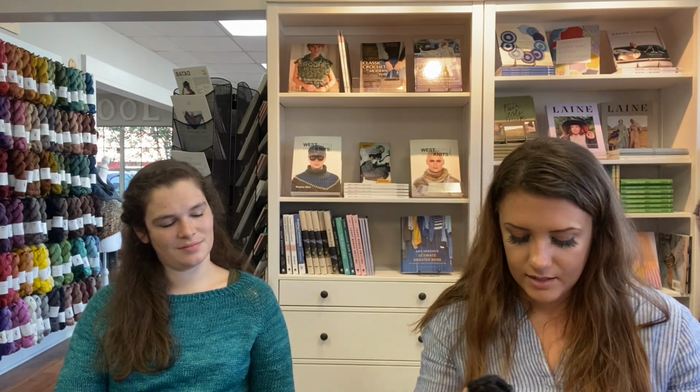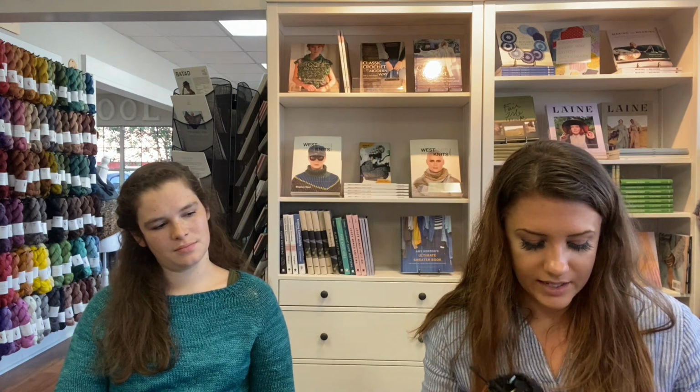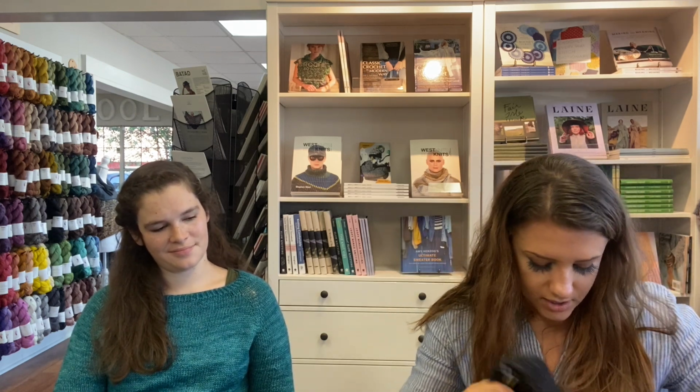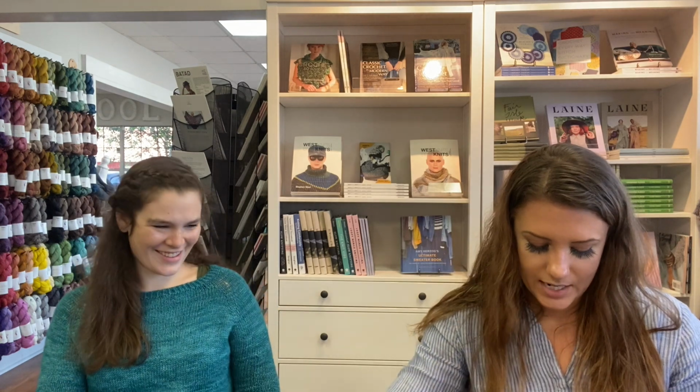So I'm taking this pattern. It could be car knitting or like early morning knitting, because I'm probably going to be the first person up anyway, and just knit with some coffee in the morning kind of project. So I'm going to take this plus, I'll be ambitious, one extra ball of Noir and see how far I get along in that.